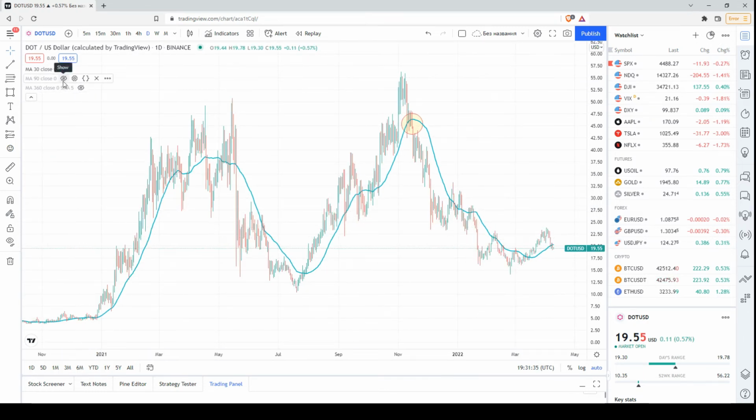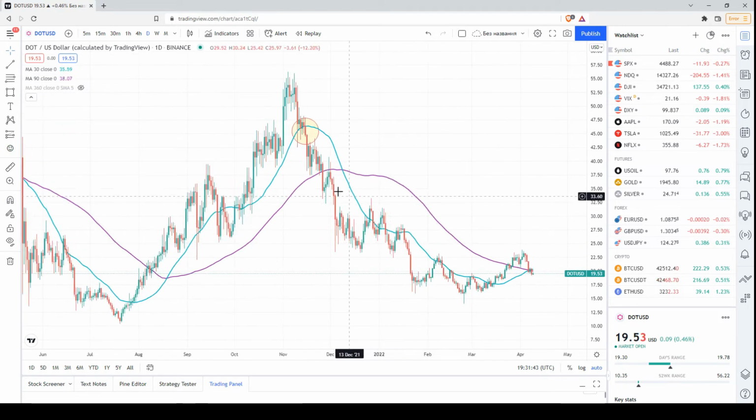Moreover, if we add the 90-day moving average, or the moving average for the period of 1 quarter or 3 months, we see that the price dropped below this moving average in November as well. The price has been mainly below this moving average as well, so this is a bearish signal.